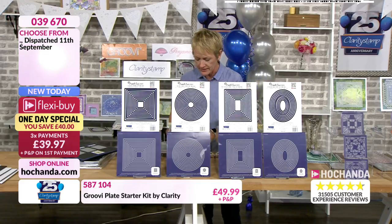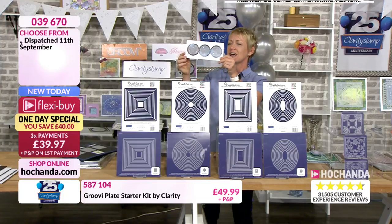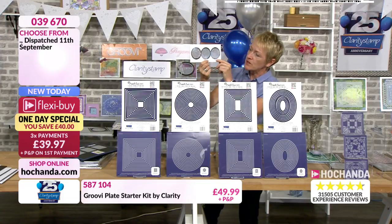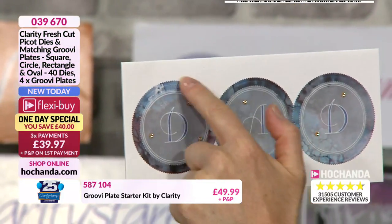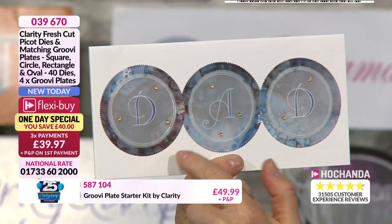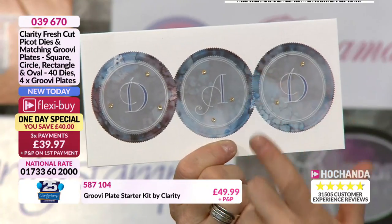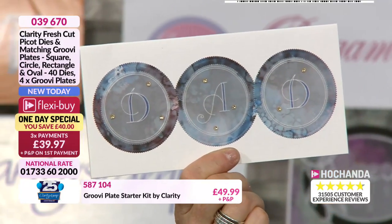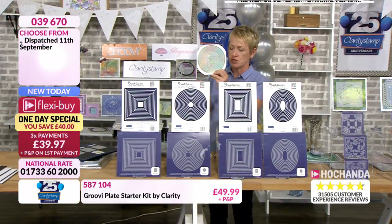And here's some beautiful examples. Oh, this is lovely. Oh, look at this. This says Dad, and this is by Maria. Now, what I love about this is that the circles are so perfect. You've got the picot cutting around each one and the outer one as well, which again match perfectly in measurements. But you've also got the lines that run around there as well, not just one, but two. And they are precise.